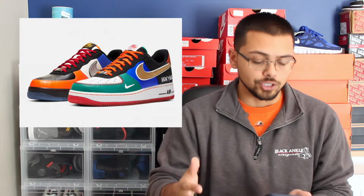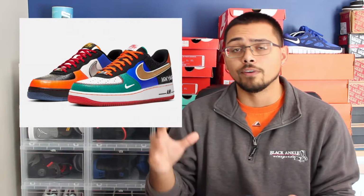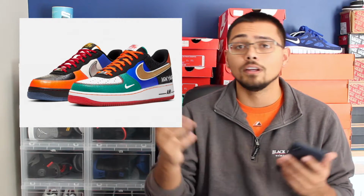I've already shown this shoe, so I won't go too deep into it. It's a pass for me just because, like I said, I'm not a New York sports fan. I do like the concept of having all the New York team colors in one sneaker. I do like that. However, I'm not going to be picking these up. But let me know if you New York guys out there are planning on copying this sneaker.